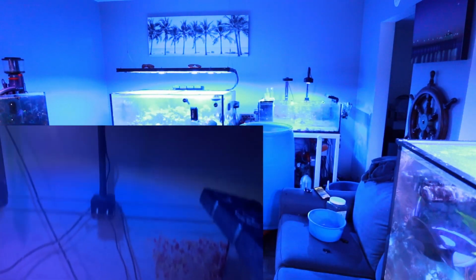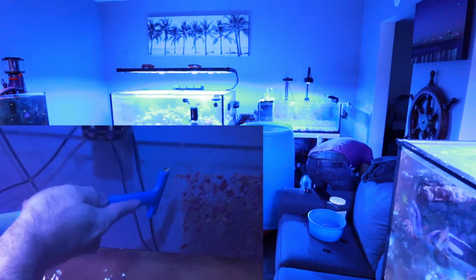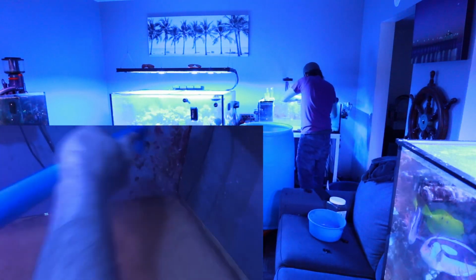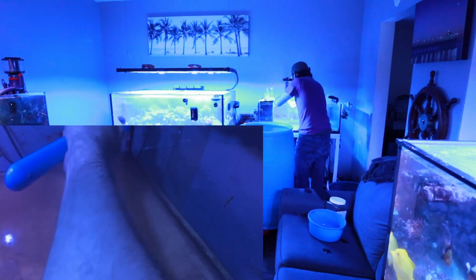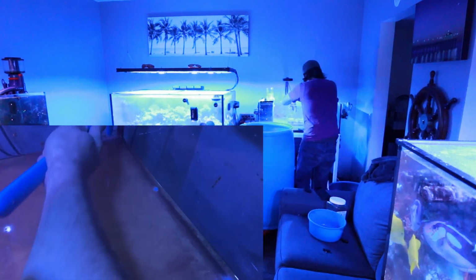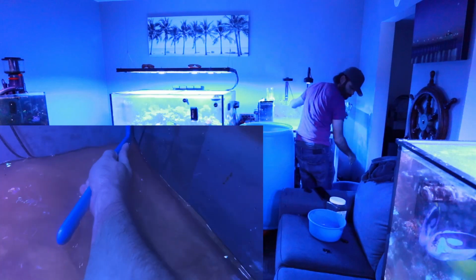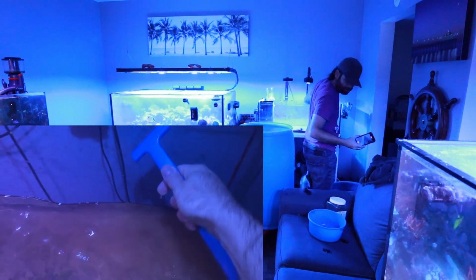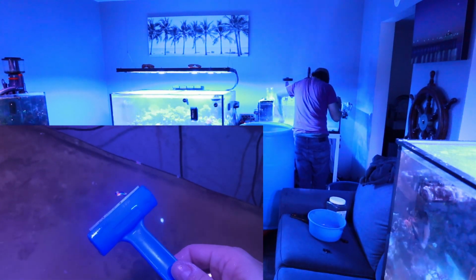While we have it all empty, I'm gonna go ahead and clean off some of this coral line on the back. I usually don't clean the backs, but I figured since I have everything drained down and we're gonna basically be redoing everything, might as well start with a fresh start here. But it comes off fairly easily with a steel blade, of course.